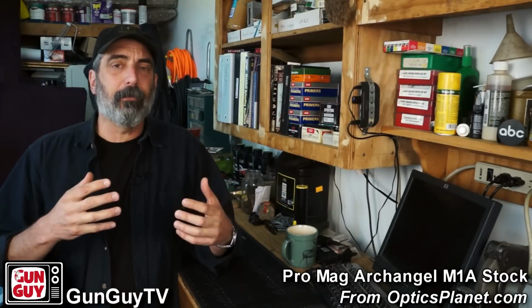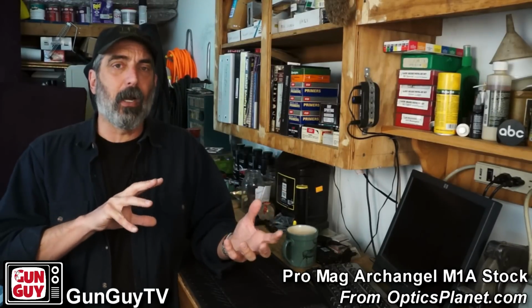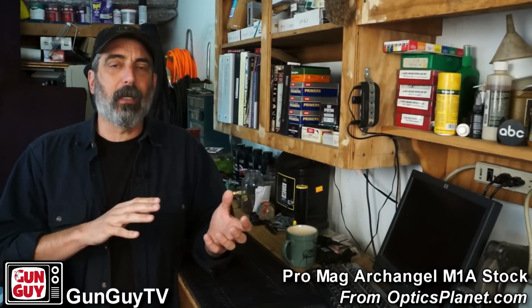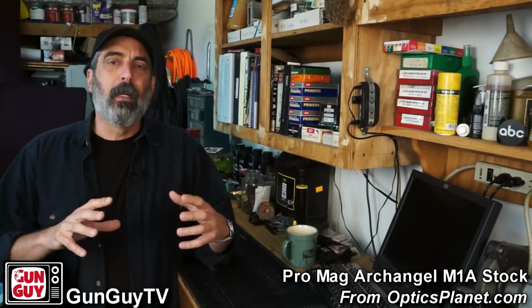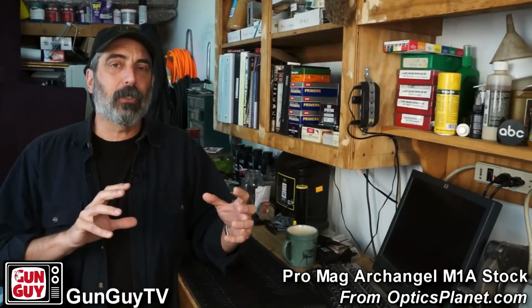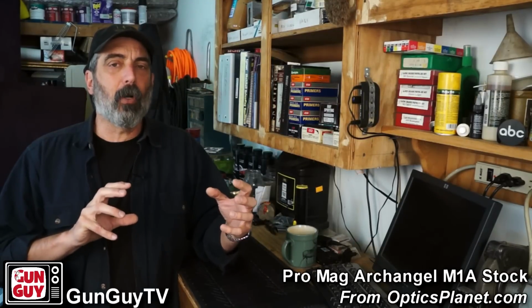And then once I had it fitted and in there, every time I'd scrape a little bit off, I'd check it until I finally got it to fit in nice and tight, because with a Garand style action, you want that rifle to be in that stock good and really firm and tight.